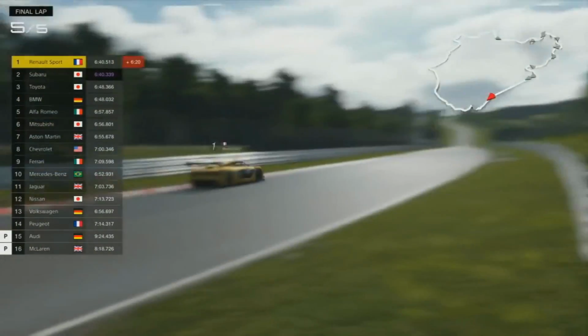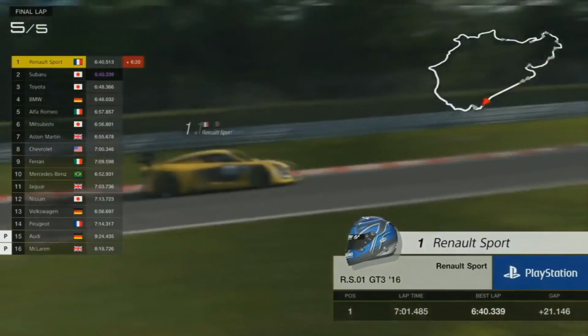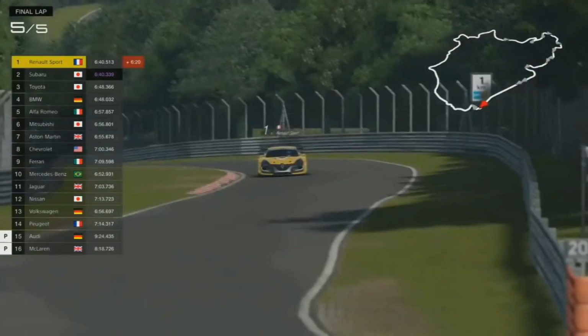Just a few corners left. The pressure was there. Looks like the Renault is coming into one tricky braking point. Yeah, Renault coming into the last corner.